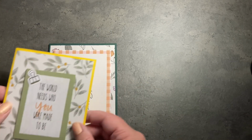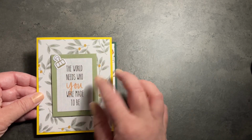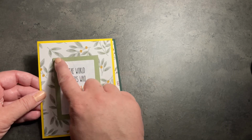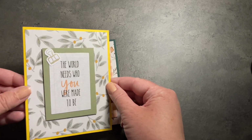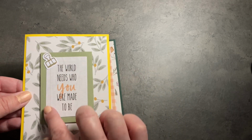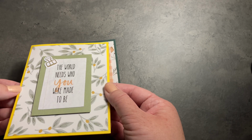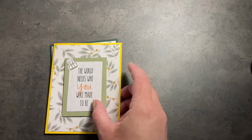This is a similar design, but a smaller sentiment here, smaller ephemera piece. Obviously, we've got some different colors. I added one of the gold paper clip stickers. I thought that looked cute with the notebook paper background of that sentiment there. This one's on a bright yellow card base.